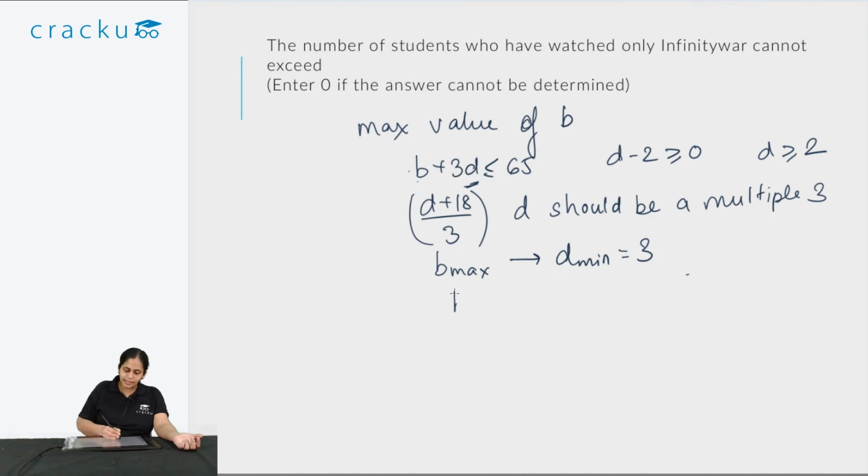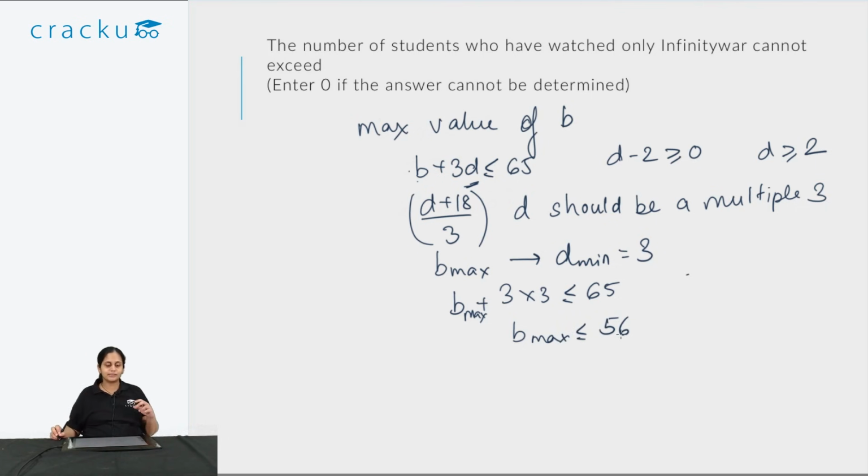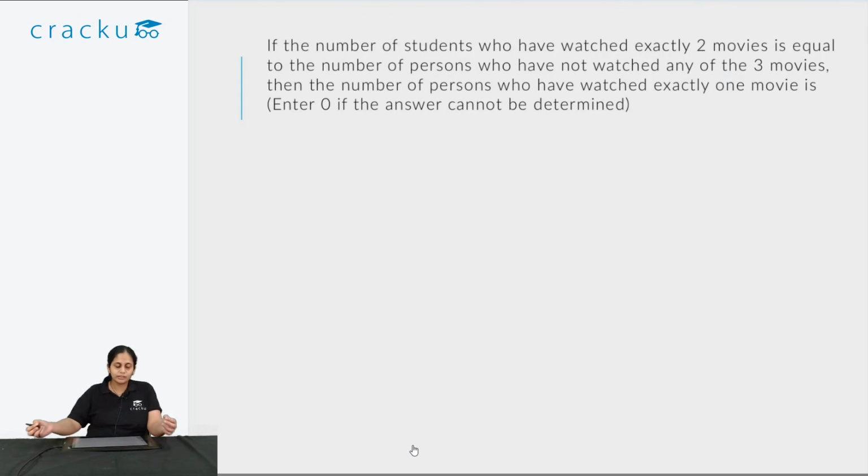So basically I'm saying that B max plus 3 times 3 is less than or equal to 65. So minus 9, so B max is less than or equal to 56. So the max value that B can take, that is the number of people who have watched only Infinity War, is 56. So the answer to this question is 56. Now let's go to the next question.